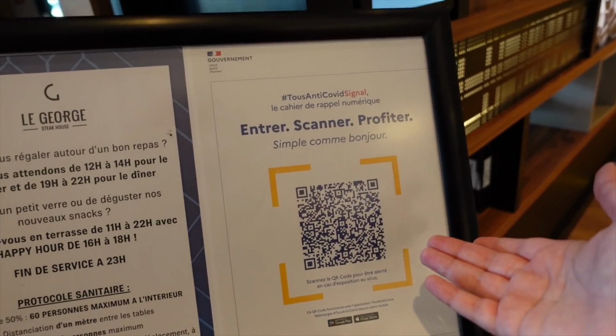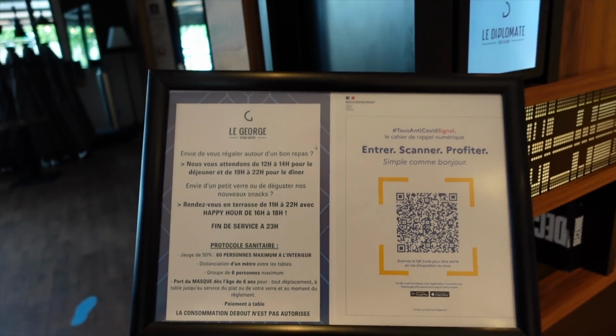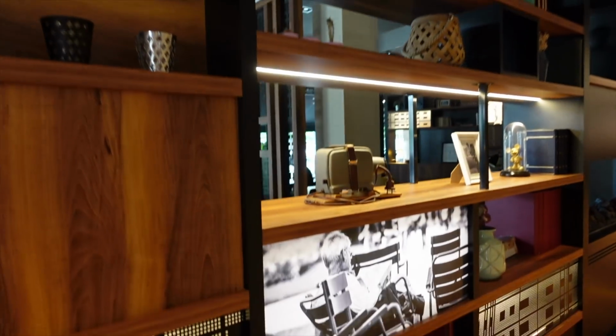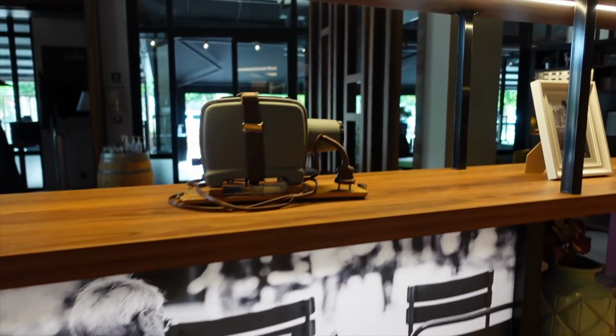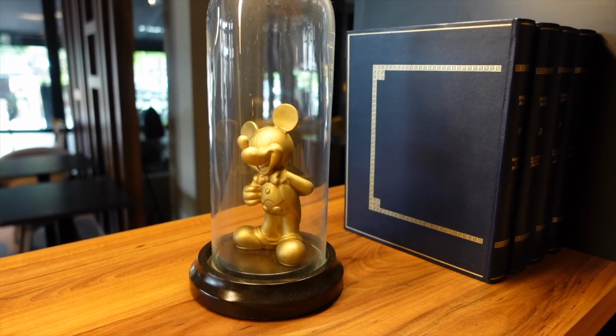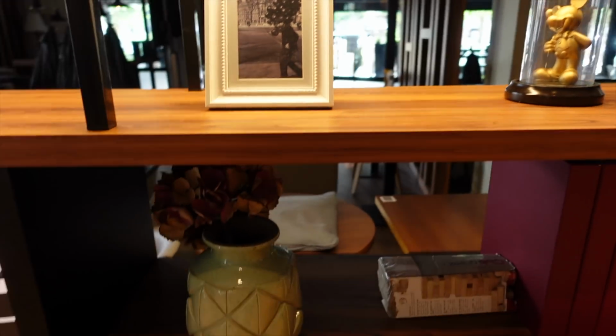You do also have to scan to go in because of obviously the pandemic these days. They want you to make sure to scan. But it's really, really nice here. Look at it, just the decor of it. It's very modern. I'm loving all that. Oh, I've just spotted this. They've even got some little Disney touches, which is nice because I'm sure they know that a lot of people come here to stay for Disney.